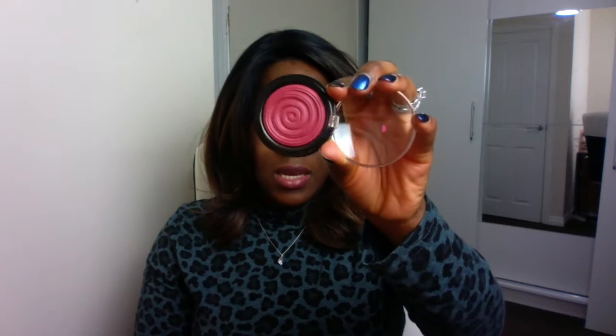So here's another blush that you have seen before. Now this is the Laura Geller Baked Gelato Vivid Swirl Blush in the shade Plumberry. Let me open it up for you so you can see. It's a really, really nice berry toned blush. One of my favourites because it shows up very, very well on my skin tone.